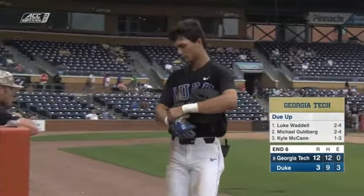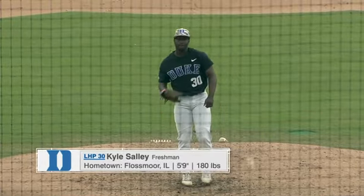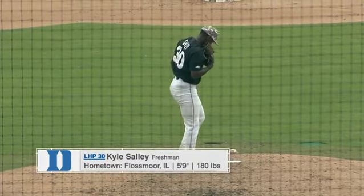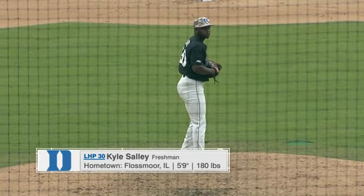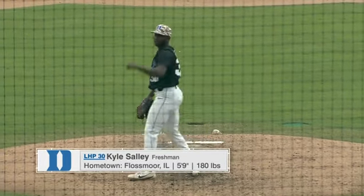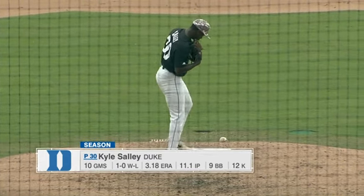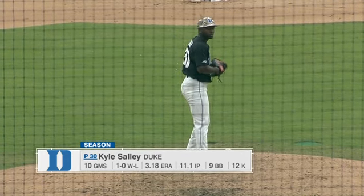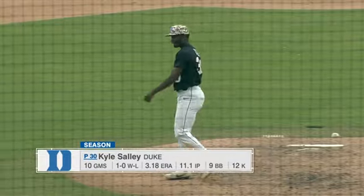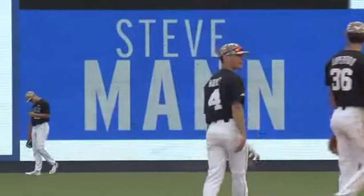12-3 Yellow Jackets here in game two. Kyle Sally on to replace Eli Herrick. Herrick: 2 1/3 innings, 2 runs, neither of them earned, 2 walks, 2 strikeouts, 2 hits allowed. 44 total pitches. Got to figure his weekend is probably done after consecutive appearances. And 66 pitches in total. Kyle Sally comes on, the left-hander, for the second day in a row. 5 pitches yesterday to get 2 outs.